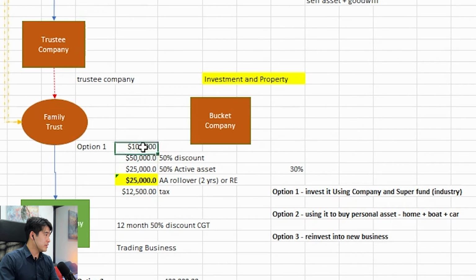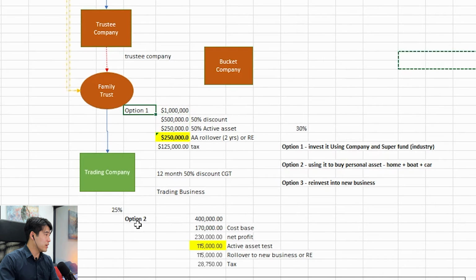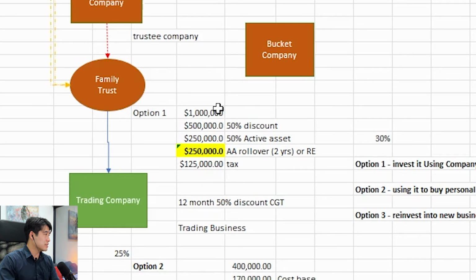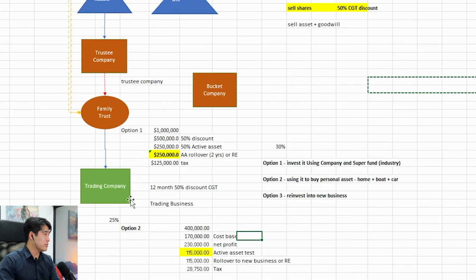Okay. I'll redo another page. So in this case, the first thing you need to understand is that when you sell a business, there's option 1 or option 2. Option 1 is you're selling the business through the shares, and option 2, you're selling the business through a business asset sale. The problem with the business asset sale, like I said, is you don't get the 12-month discount. So just understand that part. But let's start with option 1.